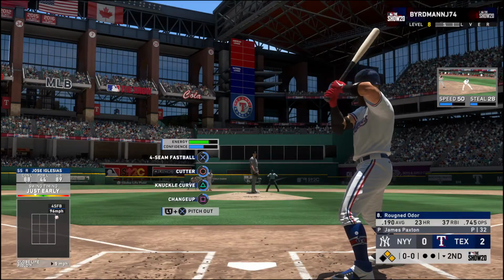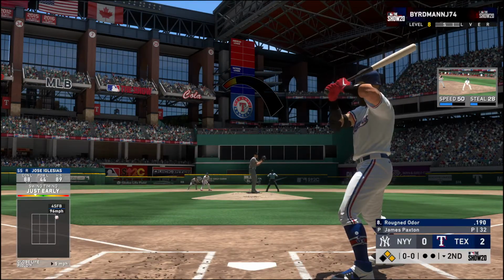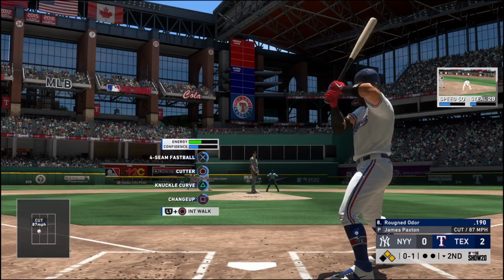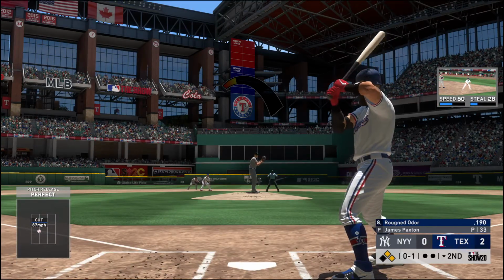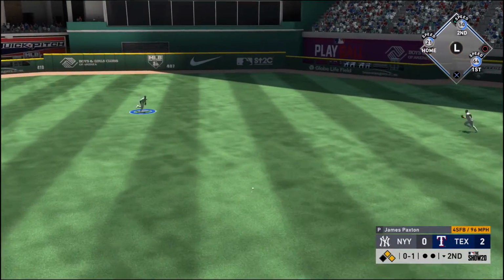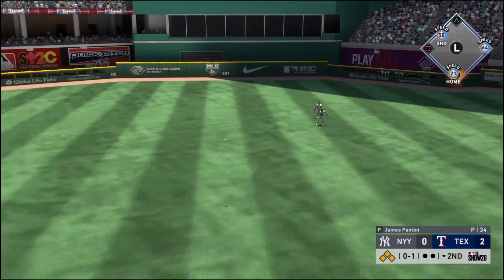Batting it, the second baseman, Odor. Here's Rougned Odor now, as the first pitch to him is in there for a called strike 1. Odor is a guy you have to keep an eye on in the batter's box. He's definitely been known to drop down a bunt from time to time. That's something he's really good at. And that's through into center field, base hit. Long throw to third.